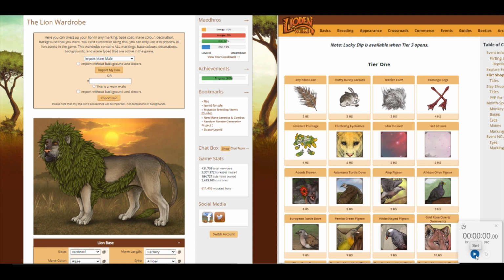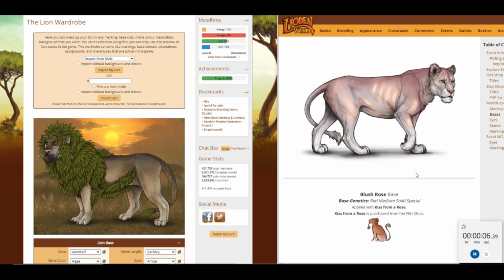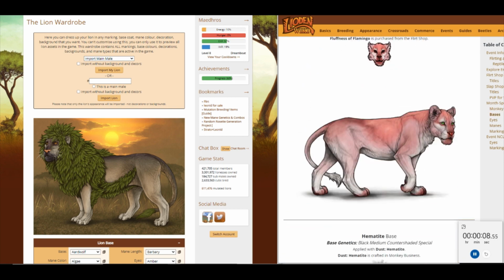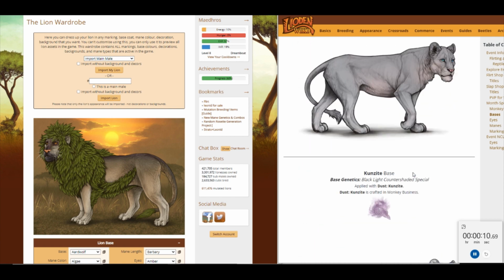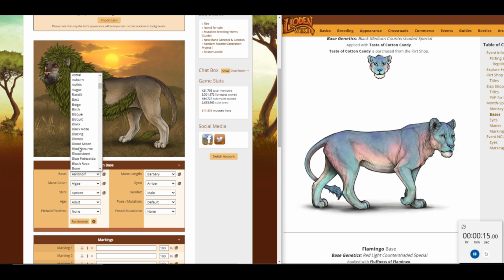I'll start with, how about the lion first? I think we'll do that because for me, the most important part of my design is the lion. Okay, the base. What do we have for bases? I do know most of the bases for this month. It'd be easier if there was a little preview for all this. You know what? We're just going to kind of cheat, but not really cheat. We're going to do the cotton candy base.